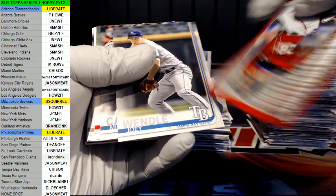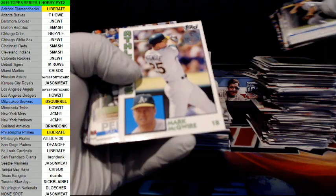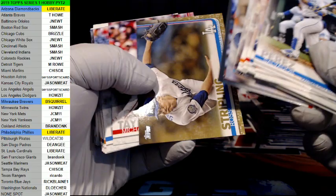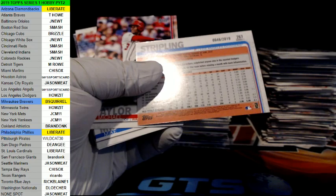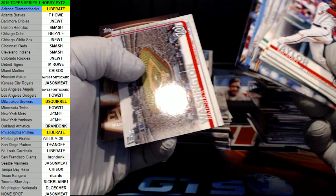Juan Soto, home run challenge. Mark McGwire. Ross Stripling for the Dodgers, 646 of 2019. Wade Boggs, Devil Rays.